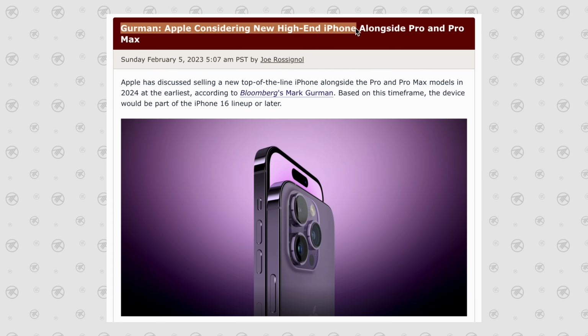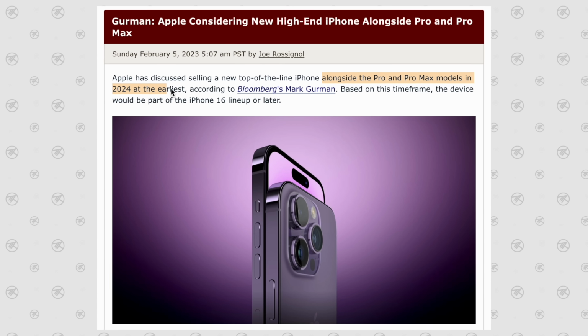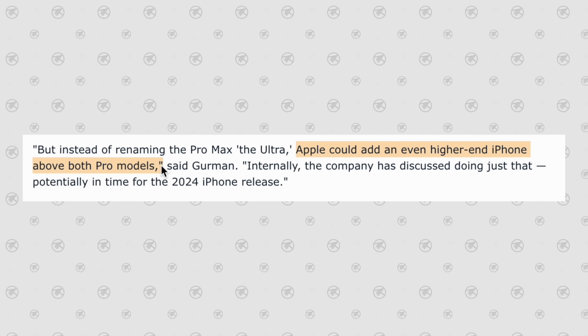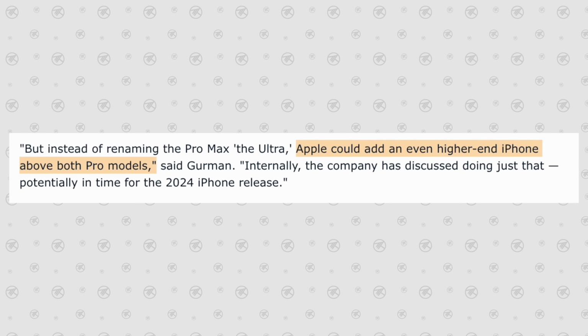Now getting into feature number 4, we have the new iPhone Ultra model, which Mark Gurman originally thought was coming this year, but now says is coming next year. But here's a crazy thought. What if that new 6.9-inch display iPhone model is actually the new Ultra in addition to the Pro Max model coming next year?